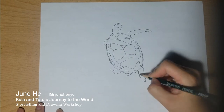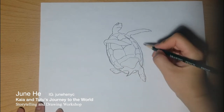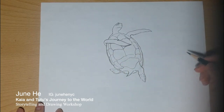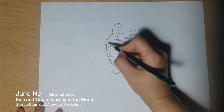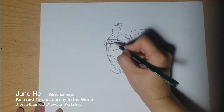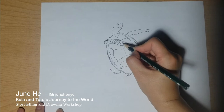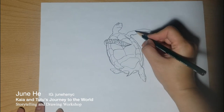Then we need to emphasize these lines because the tail, the feet, they are in the front and the shell in the back. So when the things are in the front, you emphasize them so they look like they are in the front. Okay, almost there. Then we'll add some textures on Tutu's flappers. If you look at turtle, internet, you can see they have a lot of textures on their skin because they can live very, very long. And here as well.